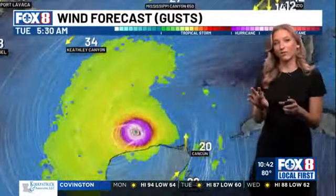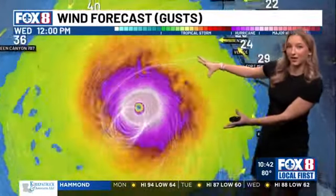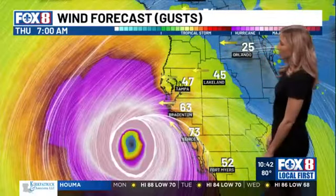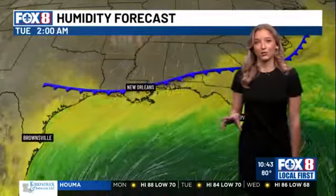So you can see the wind forecast too. It goes from being this very small bowling ball to expanding with the hurricane force winds because of that shear. That's what I mean by causing a more widespread swath of destruction upon landfall there. So all of these areas will likely see those widespread evacuation orders going into place.